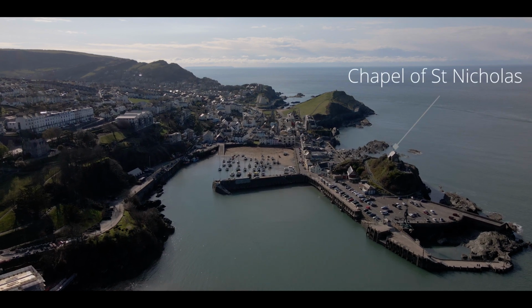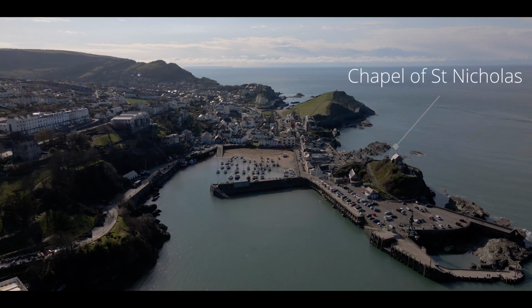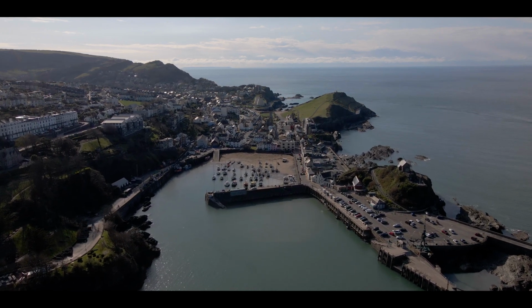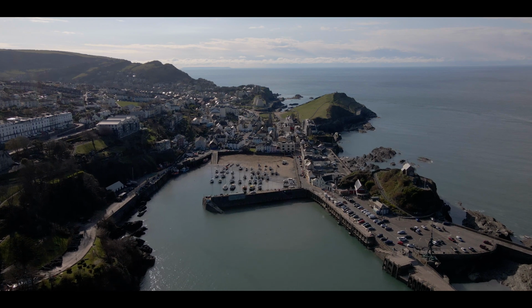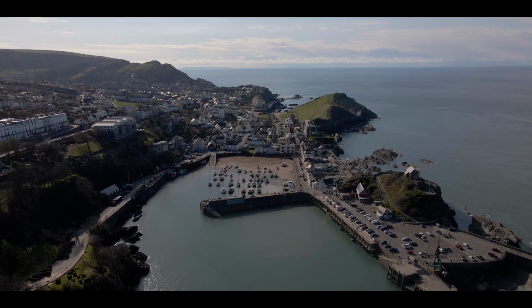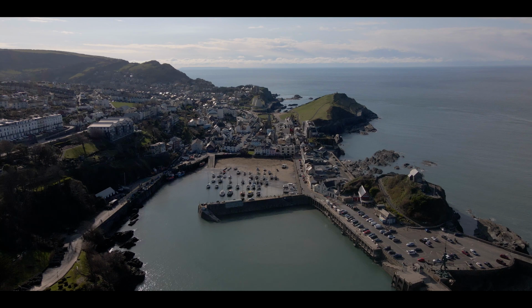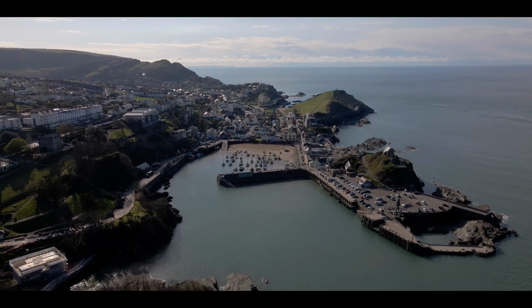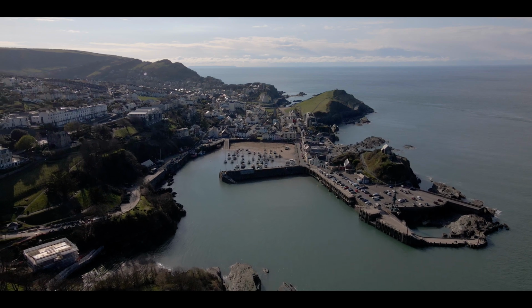Chapel of St. Nicholas, the oldest lighthouse in the UK. The Chapel of St. Nicholas, located on Lantern Hill, has served a dual purpose as both a place of worship and a lighthouse. Its history dates back to the 13th century, making it one of the oldest surviving lighthouses in the United Kingdom.